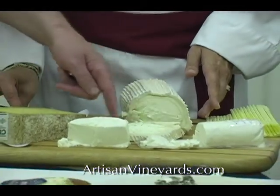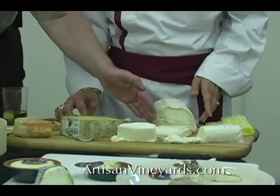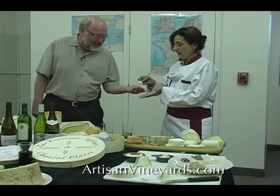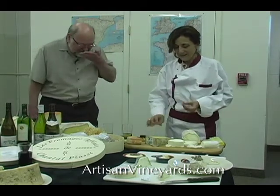To enjoy this cheese properly, would you have a little bit of all at one time? Yes. Definitely. And I'm sure it's going to go well with your wine. Thank you. Oh, it's lovely. You're right, actually.